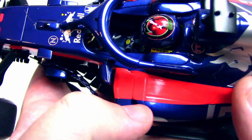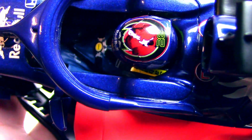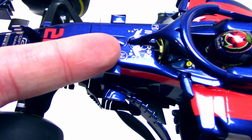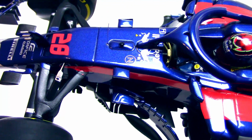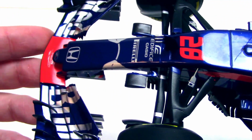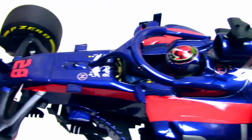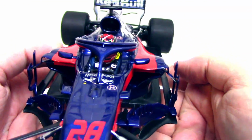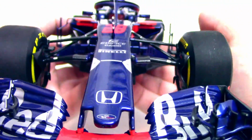And here's Brendon Hartley, the top of his helmet again. And you can see the belt detail as well in there. The 360 camera, which is used in some of the social media stuff. Just take a look at that paint. Beautiful. Onboard camera slots, of course. All of them are represented on the car, as is required by the rules. And just look at that.